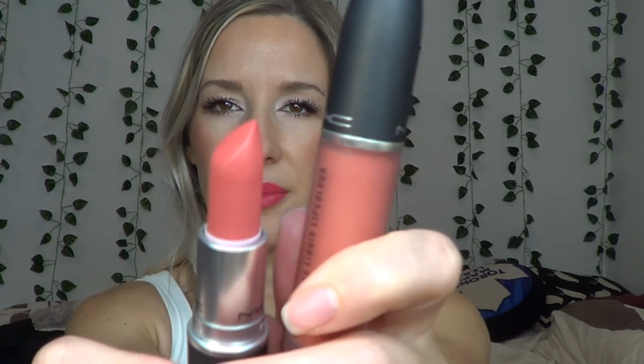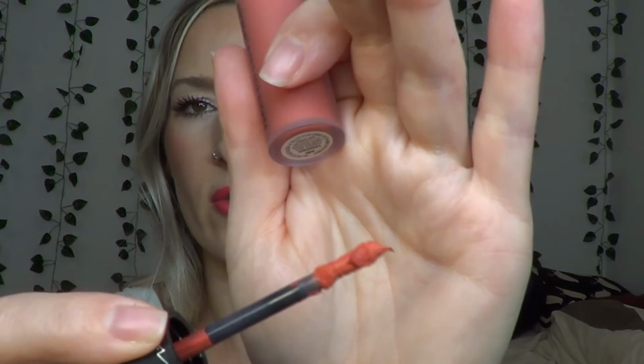Now I thought this was a really pretty color. In the tube they look like the same color, but in real life they are different. So this one, Sheer Outrage, on my lips is more of a, I don't even know how to describe it. It's not pink, it's not red, it's not coral. But this one is more of a coral color. Smells so good. And one second here, let me just get this on my hand so you can see.